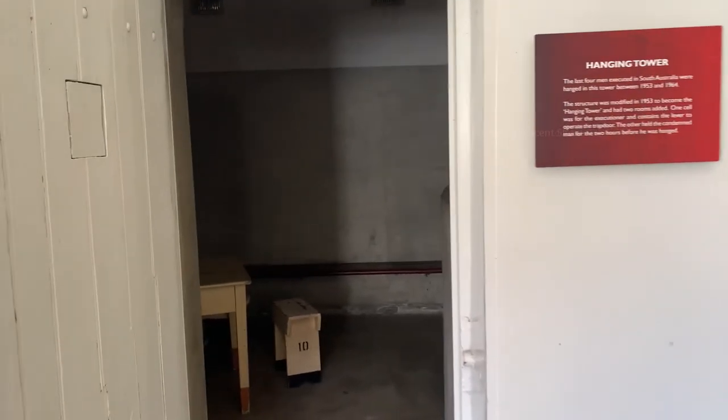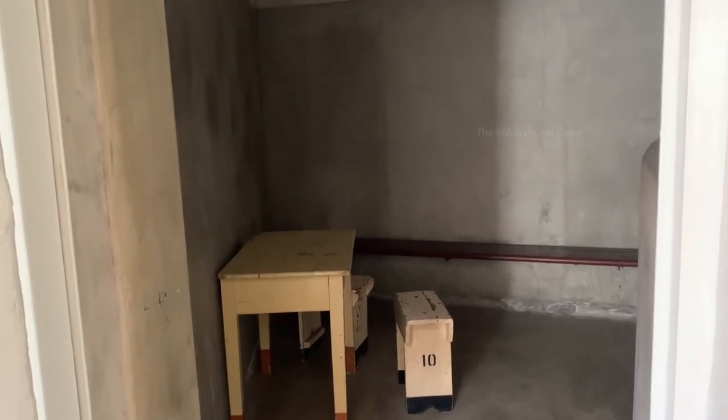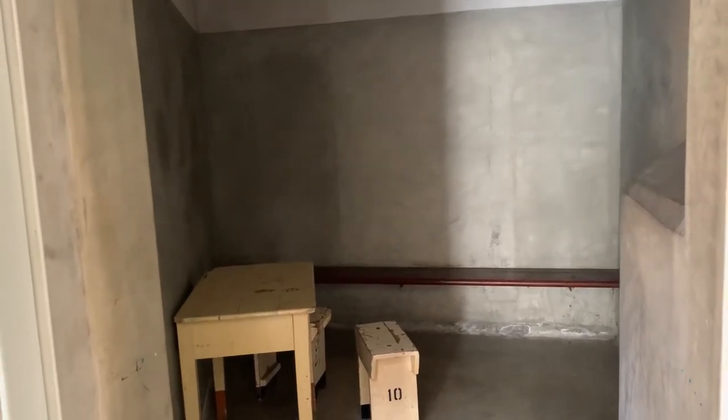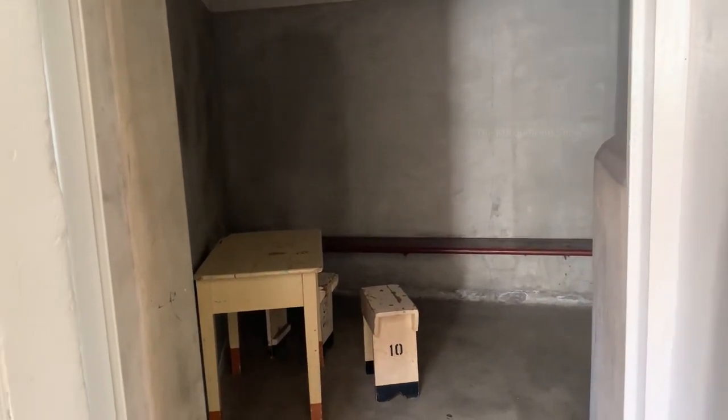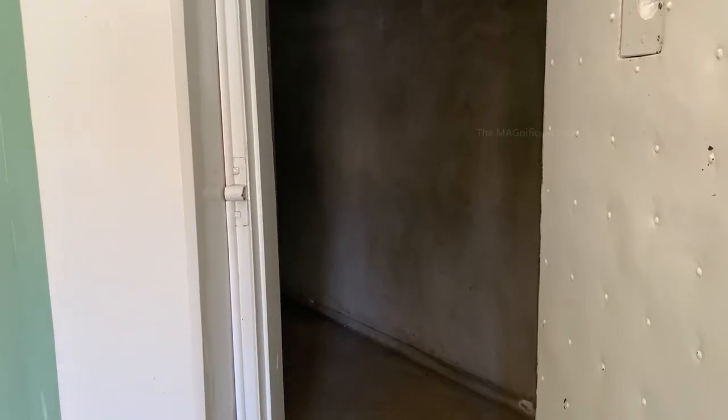There are two rooms in this Hanging Tower. Look at this room. It is having a small table and two stools. I reckon this should be the room where the final medical checkup and other document clearance would have been done for the executing prisoner. Inside the other room, you guys can see nothing other than the lever which was used to execute the hanging.